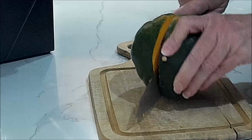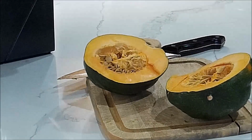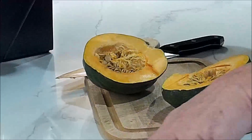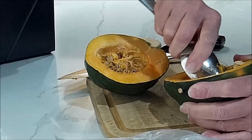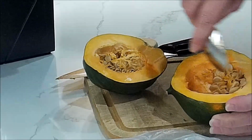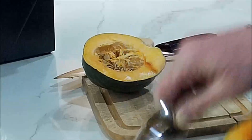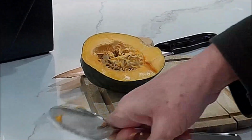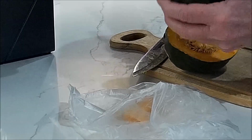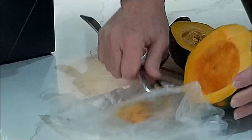Anyway, I don't peel it or anything. I just cut it in half. There. Whew, that was a tough one. So yeah, I just cut it in half and then clean out the insides, just like you would a pumpkin. Doesn't have to be real good. I mean, it's all vegetable. It can all be eaten. There we go.